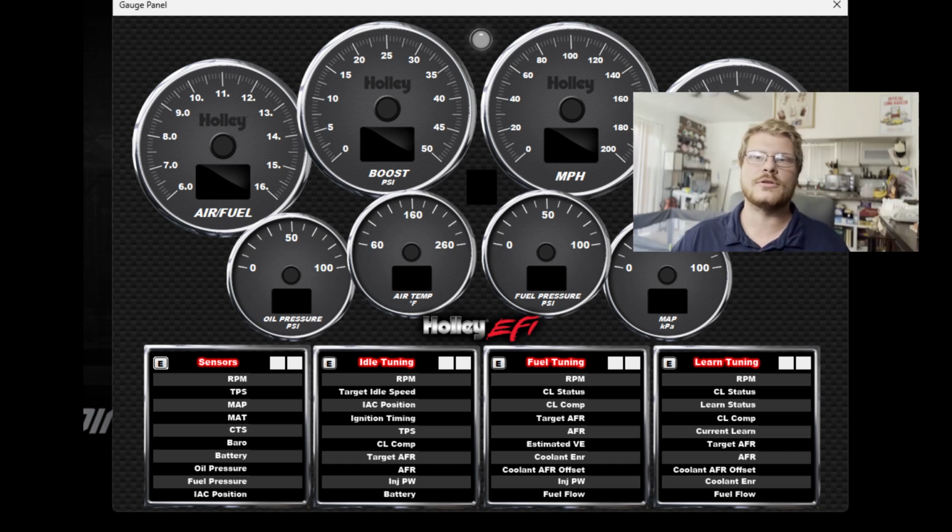The computer will be reading information from a few sensors: the intake air temp sensor, which literally tells it how hot the air is, and from that the computer can determine how dense the air is and how much oxygen should be in the air. An oxygen sensor in the exhaust, which tells the computer if the mixture that has been burnt in the engine is rich or is lean, and allows the computer to make some adjustments to the fuel mixture in real time.